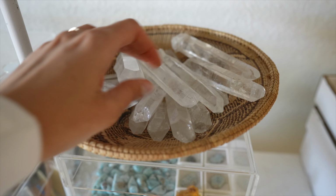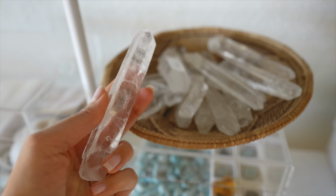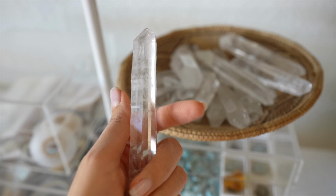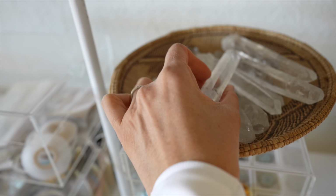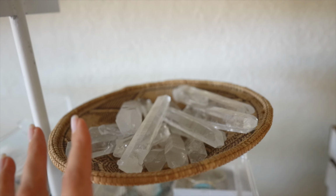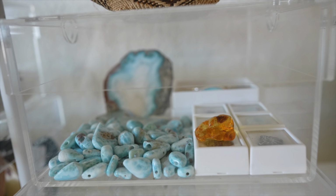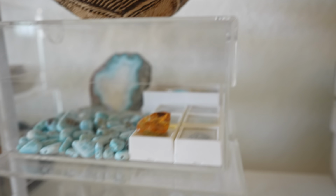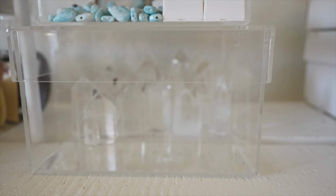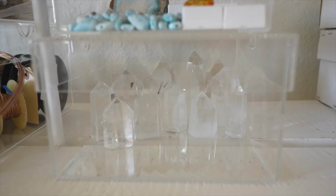Diamantina singing crystal wands, or laser wands as they are also called. Those are super icy and I just love the feeling of those. That's kind of a rare quartz there because they don't have very much of it. It's from Brazil, by the way. There's Larimar, those are waiting to be turned into necklaces. And then down here, quartz crystal points from Madagascar, excuse me. I have some from Brazil also, but those are the Madagascan ones.